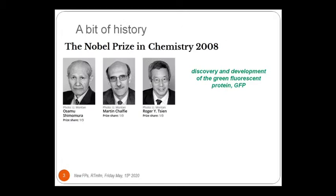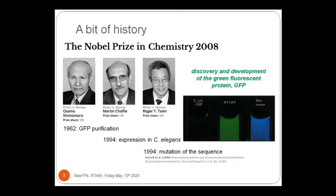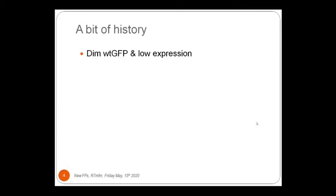The Nobel Prize in Chemistry 2008 has been attributed to 3 recipients for the discovery and development of the green fluorescent protein, GFP. The first one purified the GFP protein and showed its basic properties. The second one showed that it was possible to express the GFP in a heterologous organism such as the worm. And the third one demonstrated right away that just by mutating the sequence of the GFP, it was possible to change its properties and create new mutants, here a blue mutant for instance.